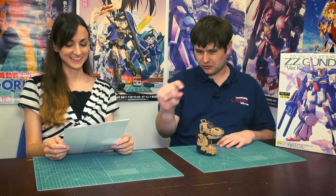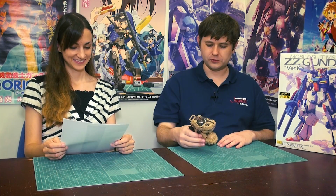Yeah, usually Master Grades have the little cockpit. They come with a little figure, and you can put the figure inside. And that's kind of cool, because it gives you that realistic feel. Like, this is the actual scale that it is, this is how small you would be sitting inside of it. That is something I did forget. Thanks for the reminder, Mugen.